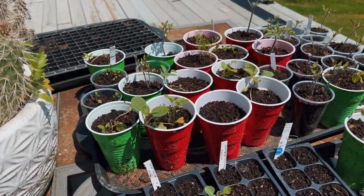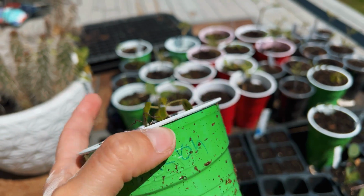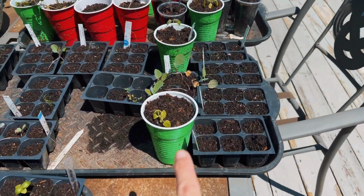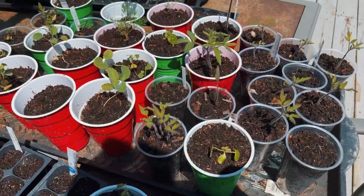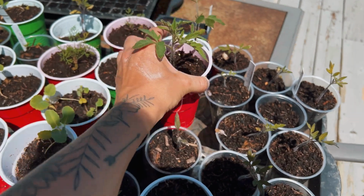So all of my plants got stunted. I don't know how it happened, but this is a cucamelon, I think is how you pronounce that. I have quite a few of them, but they're tiny. I know they'll be fine once they get out to the garden. I have Dr. Witchy's tomatoes. Those are all looking pretty good.